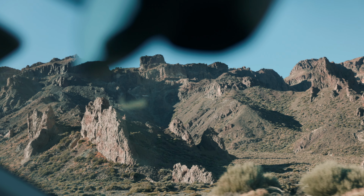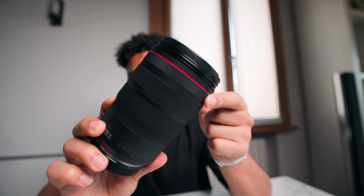Having a stabilized lens changes everything. I was already on the verge of never using a gimbal again, but having also a stabilized lens means everything I shoot is handheld. Another thing that's actually really sick is the control ring.